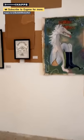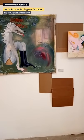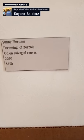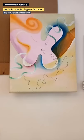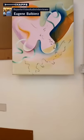I think I'll just make it with this power here. The 27%. There's Domino Sugars, it says on that one. That's pretty wild. It's Sunny Fincham, Dreaming of Borzois, oil on salvage canvas. That's salvage canvas right there. And nice, that's pink actually. And my camera's not picking up that color. That's Ahmet Ben Baroch, At the End of the Day, acrylic on canvas.